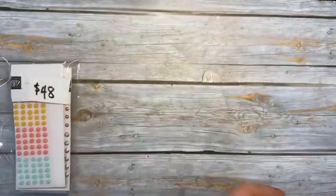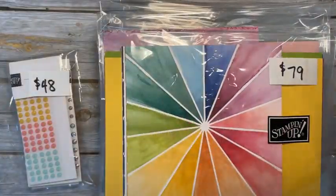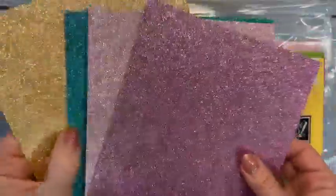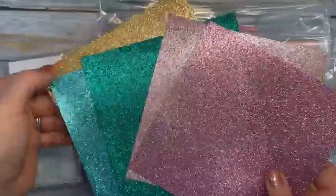Now, when you decide to do both the embellishment pack plus the designer series paper pack, you are also going to receive one of each of the in color glimmer papers, which, oh my goodness, they are just so beautiful.